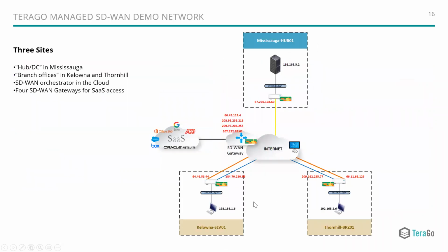At TGO, we have an extensive SD-WAN demonstration that we'd be very happy to run for you. Normally this demonstration can take anywhere from 30 minutes to over an hour. It runs on a small SD-WAN network that we have deployed in our data centers. These data centers in Cologne and Thornhill have been set up as branch offices, each with a TGO internet DIA circuit and a broadband connection. In Mississauga, we're simulating a hub site.